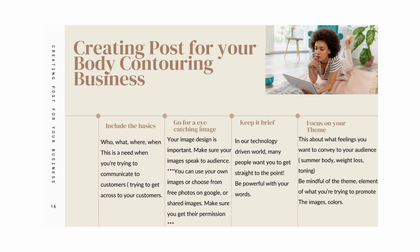Also want to make sure you keep it brief. In our technology driven world, many people just want you to get straight to the point, in the sense that people honestly don't read anymore. So they want you to get straight to the point. They just want to read what they got to see. If they decide to read, they want to see some pictures, they want to see some results, and that's it. So when you are posting, just be powerful with your words.